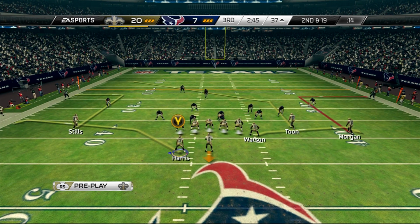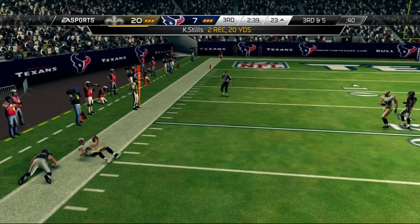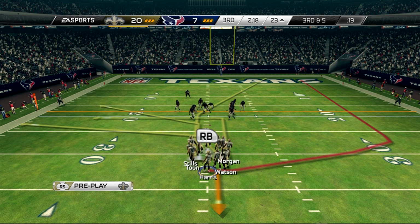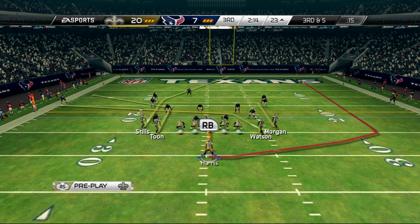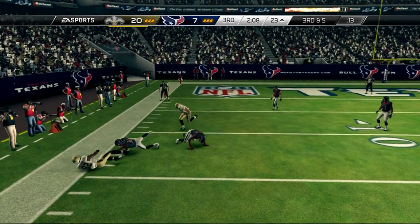That leads us to second down. And out of the shotgun. Throwing now to his left. Makes the catch inbound. Hard to play man-to-man against such a quality wide receiver. He's fast. He's big. You got to mix up the coverage. You play straight man-to-man, you're going to give up a lot of completions. Third and five. Looks to his left. The Saints get a first down.